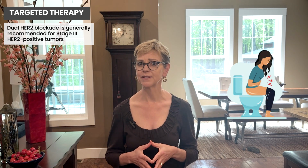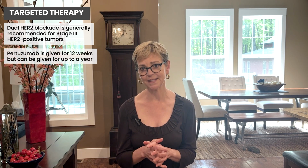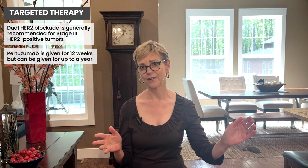Now, we do try to give pertuzumab and trastuzumab, that's called dual HER2 blockade, to people with stage 3 breast cancer. In a moment, I'll talk about getting treatment before surgery, but if one has a great response to trastuzumab and pertuzumab before surgery, we do try to continue the pertuzumab for a full year, but many people get diarrhea and they're not able to stay on it. You haven't done anything wrong. Your doctor hasn't done anything wrong. It's just a somewhat difficult medicine to tolerate. So to summarize, we give dual HER2 targeted therapy for people with stage 3 breast cancer, the trastuzumab for a year, the pertuzumab for 12 weeks, up to a year if you tolerate it. If your tumor is HER2 negative, you won't be getting targeted therapy.